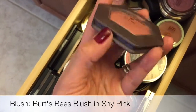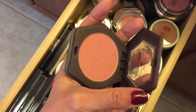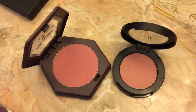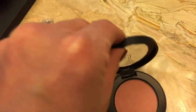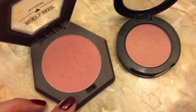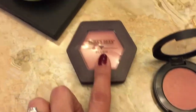It does the job. It's sufficiently bright, and it gives a pop of color on my cheeks. I love this e.l.f. one, and I've used it for years, but it's really light, and I'll show you in comparison side by side how they look. So you can see there, I love this, but it's a little bit light, so you have to build it up. And I feel like it doesn't last on my cheeks as long as this one. This one already is a little brighter. It gives that little pop of color to my cheeks, and it lasts a long time. Obviously, I'm using setting sprays with them, but yeah, the Burt's Bees would be the one that I would pick.